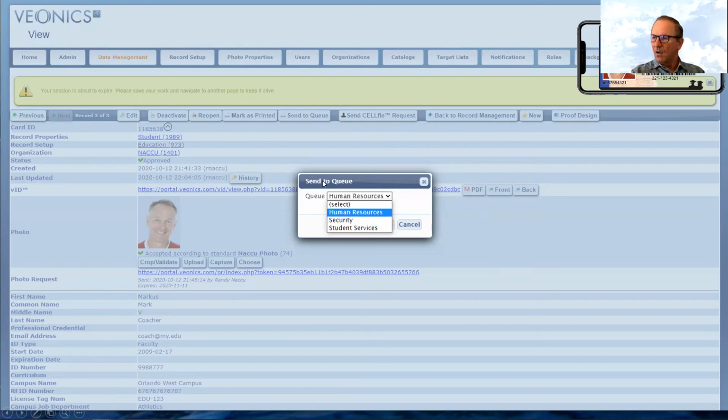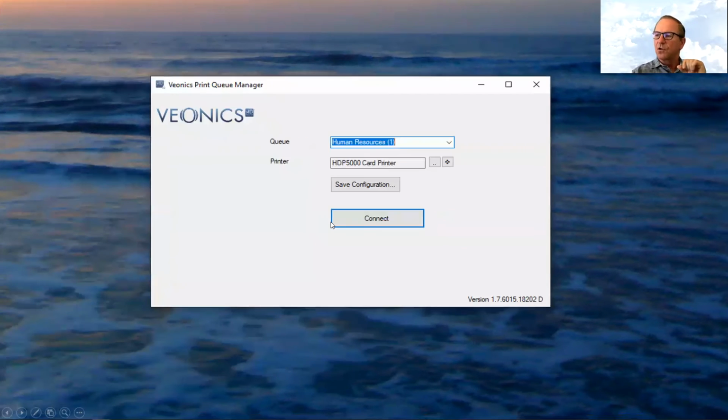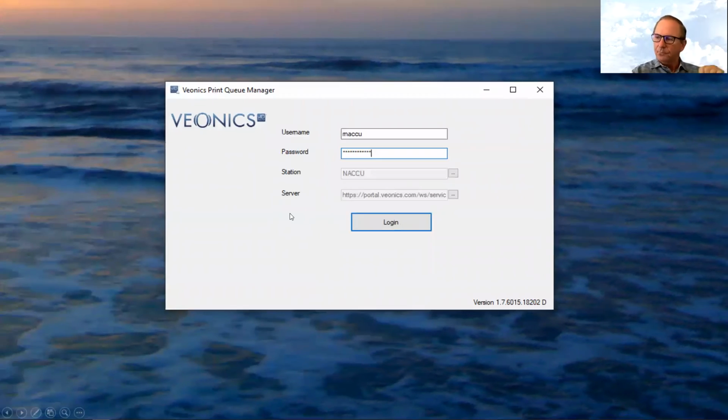So security could then send this to the human resources queue. And now that badge, he's done. Now, human resources is going to get an email or notification, and they're going to say, hey, Mark needs to pick up a badge, and they're going to launch their virtual ID card, and they're going to come into a login screen. This is a lightweight executable. It is not software. It does not require installation.